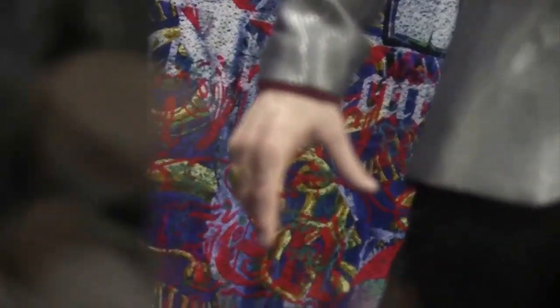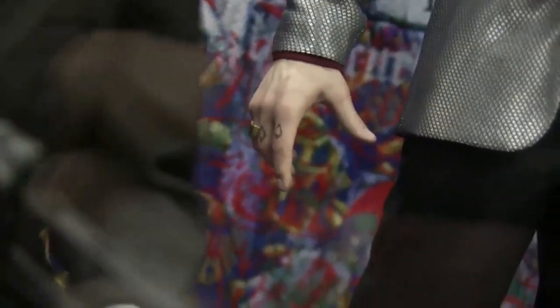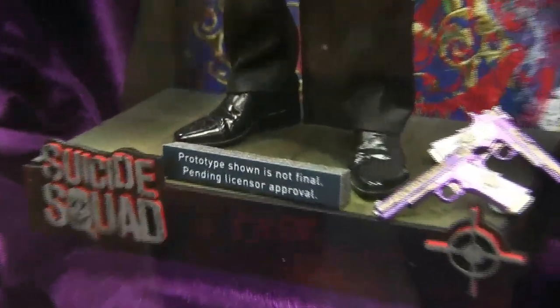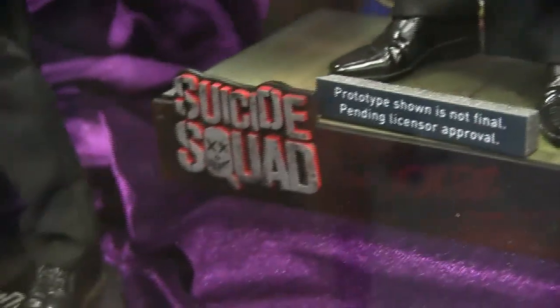And here I was trying to zoom in on his hands because they do have tattoos on them, and attention to detail is a big part of Hot Toys, so I do like to show it. Do have the rings on the fingers as well, so it looks pretty cool. Hopefully it comes with an extra hand for the gesture where he puts his hand on his mouth and there's like the fake mouth on his backhand. Does come with his purple pistols as well.